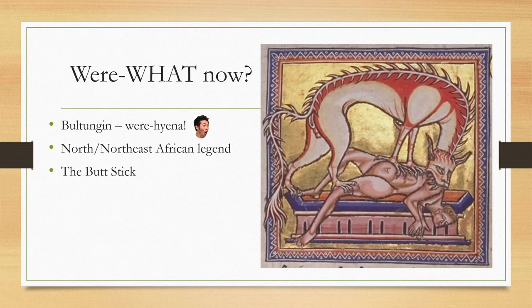Ethiopian lore claims that they were usually wizards disguised as blacksmiths and robbed graves in the middle of the night. Somalians, meanwhile, thought that this hyena dude rubbed his butt with a stick to transform himself. That might be a bit awkward to do, to go back while in hyena form.